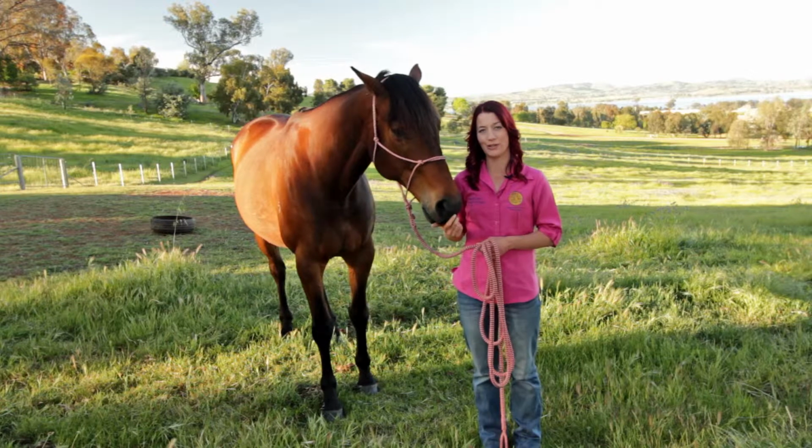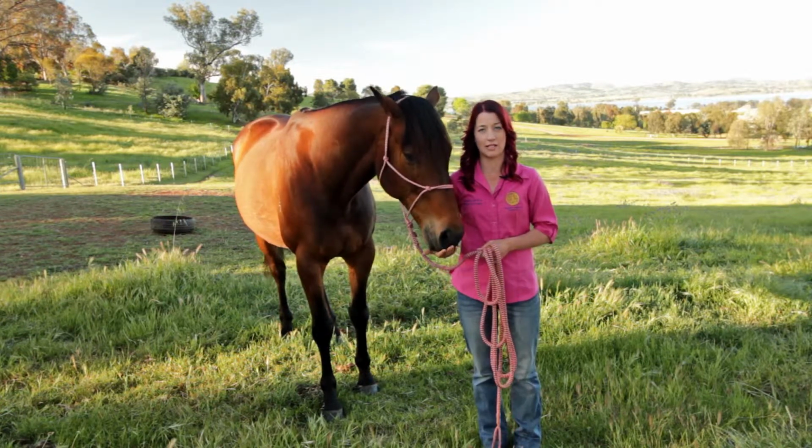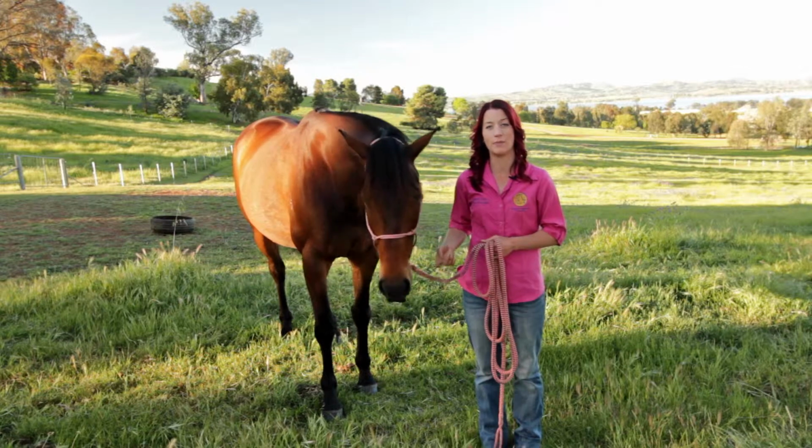EMRT also works along the nervous system, and by working along the nervous system, it means that by working on a certain area, you are addressing other areas of the body, like switching on a light bulb.